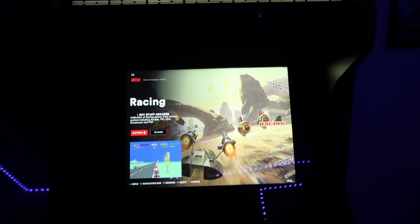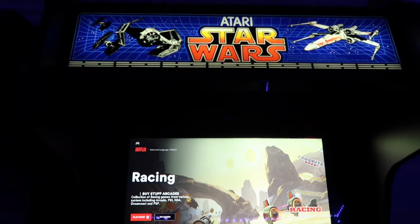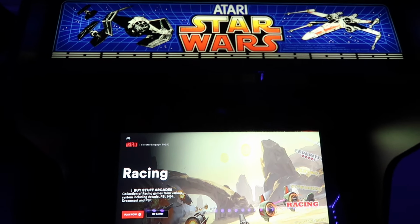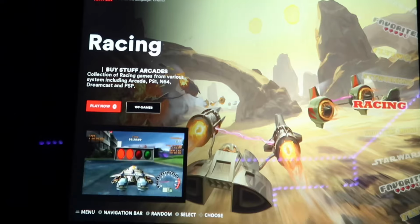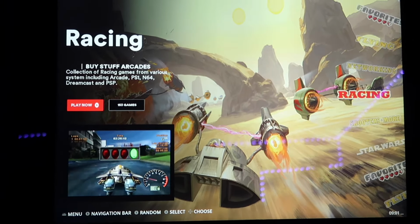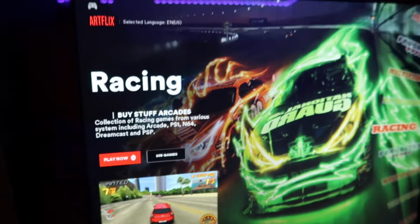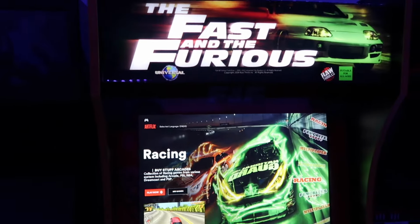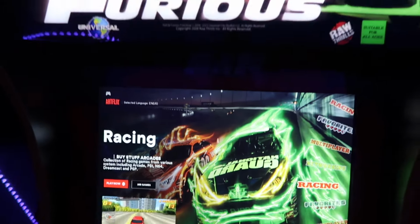Buystuff Arcades has been our go-to when it comes to racing games. If you have the Star Wars cab, whether it's the 2019 or the 2023 release, the gaming box is identical. A couple different features with the two different cabs, but you do get the gas and brake pedal along with 226 games. Those are flight games, shooters, and racing. And of course your racing gaming box, that does have 205 games. Whether you have the Fast and Furious, Outrun, or Ridge Racer, all your favorites, all in one cabinet.